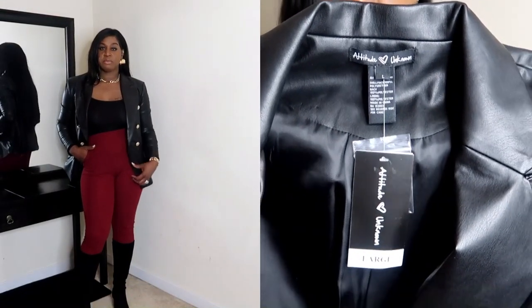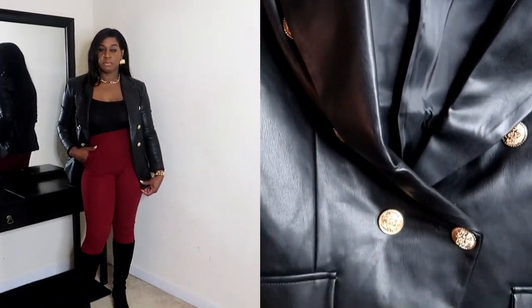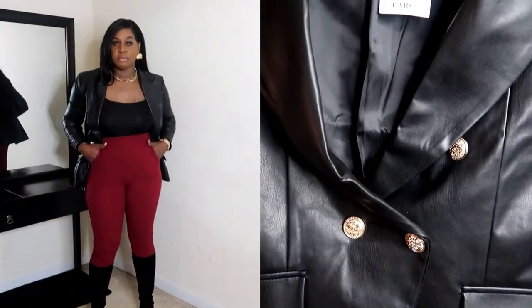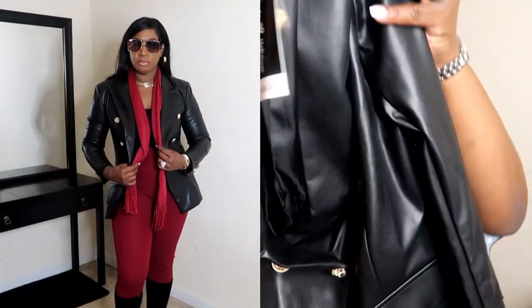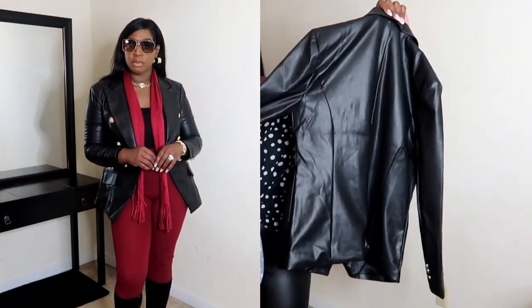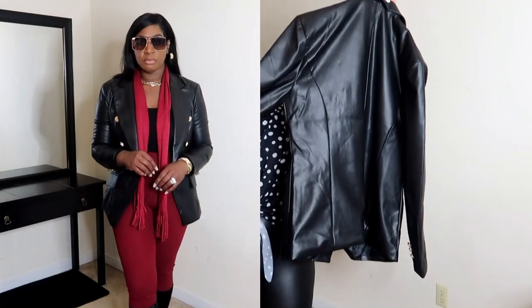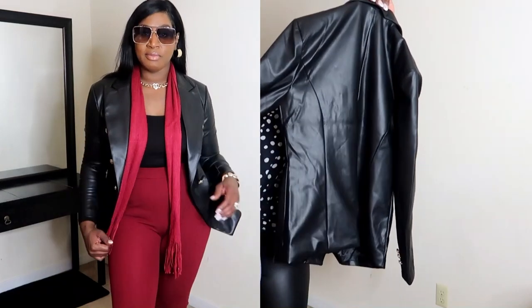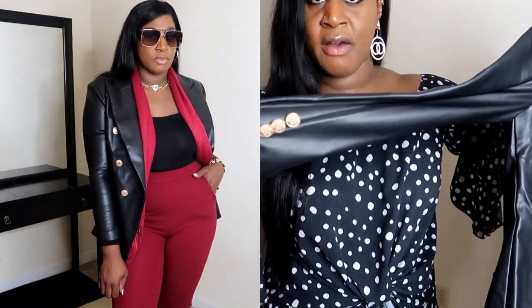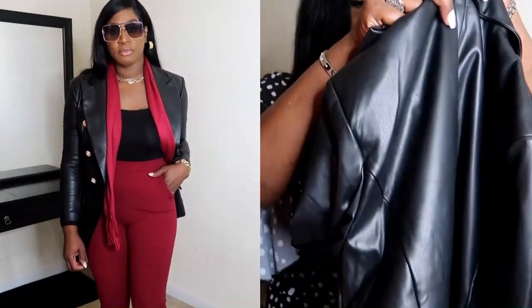Look at the collar. The collar is nice. And then it has these really beautiful gold buttons that's not too overly gold, so it does not look cheap. Here is what the sleeve looks like. Look at that, y'all. Oh, there's the back of the blazer. I love how long it is. I love the cut of this blazer. It has three buttons on either side on the back of the arm of the blazer. Y'all, this is so beautiful.